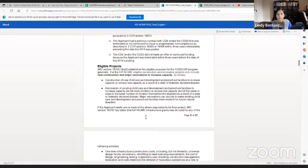Now, what can we do with this grant? This is mainly for new constructions and major renovations to increase capacity. And here is another question I have, and I hope you agree with me. What happens if we are already a childcare provider with 14 kids? For us, we are kind of stuck there. We cannot grow. But how about if we want to open a childcare outside of our home? That will increase the capacity tremendously.